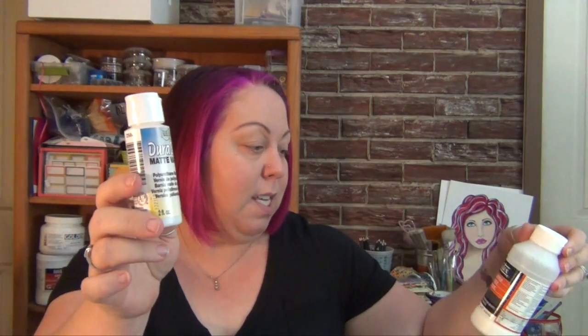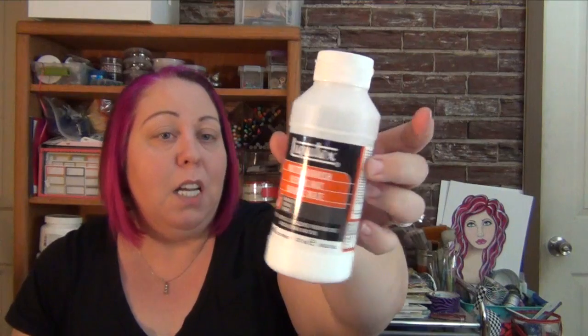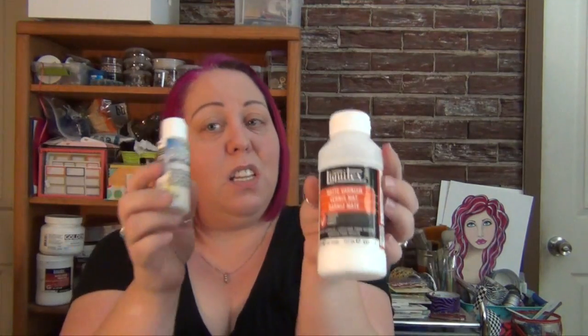$1.99. Okay, so it was $1.99. Yep, no money taken off. $1.99 matte varnish, 2 ounces. This is 8 ounces at the art store, $12.59. So even if I bought 4 of these matte varnish, we're talking $8 versus $12.50. So it's a little savings.